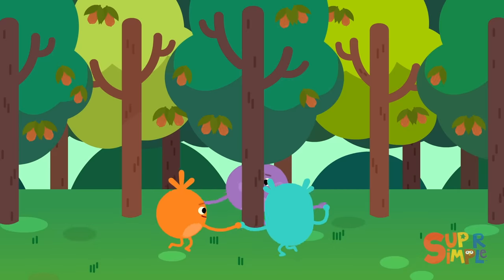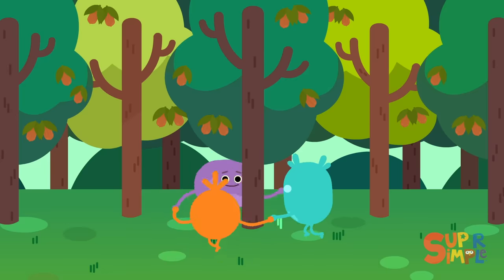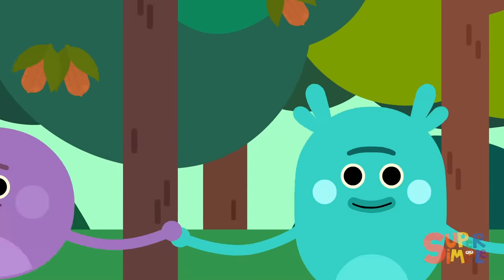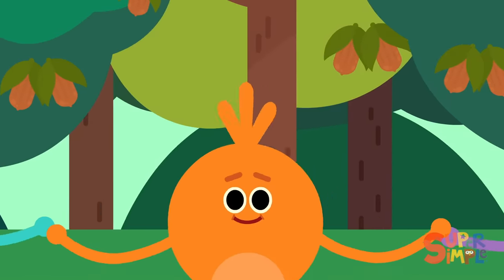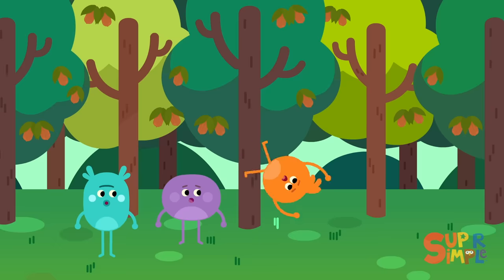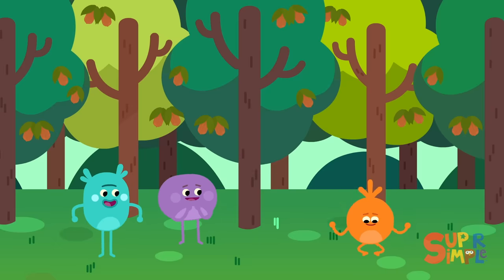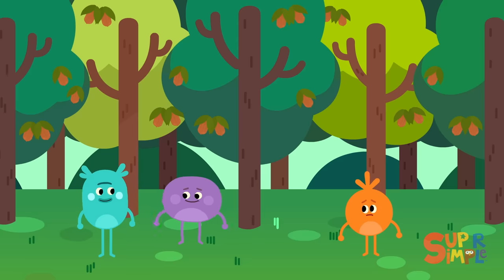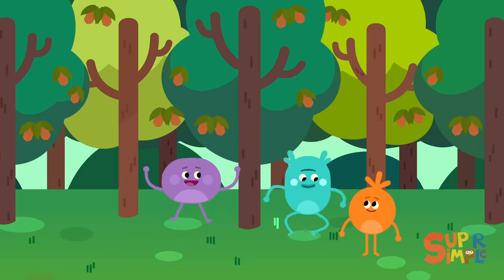The Bumble Nums are in the orchard waiting for the Peekaboo Pecans to drop from the pecan trees. Are you excited, Grumble? Yum! What about you, Humble? Yum! And you, Stumble? Yum! Great! Do you have a plan to make the Peekaboo pecans fall down?